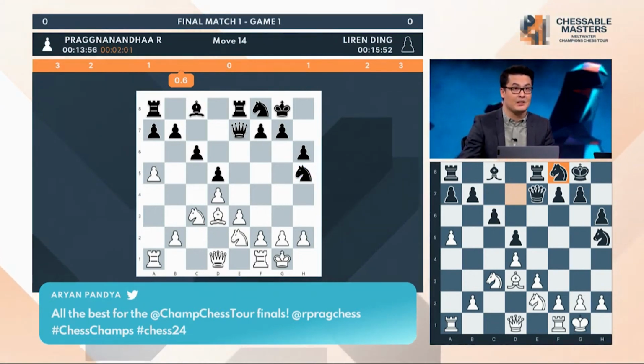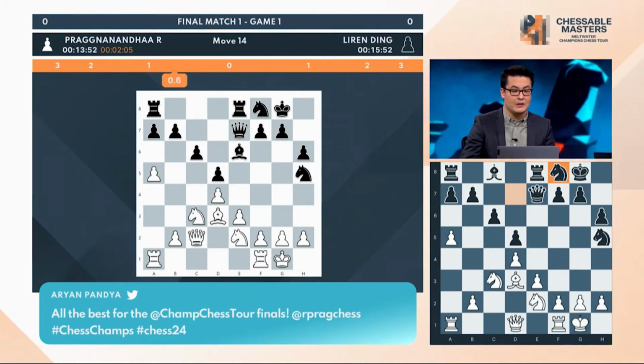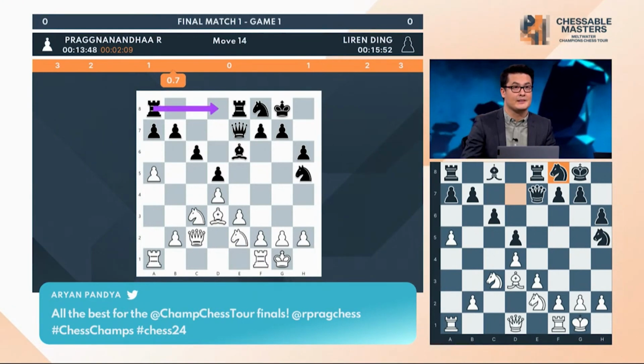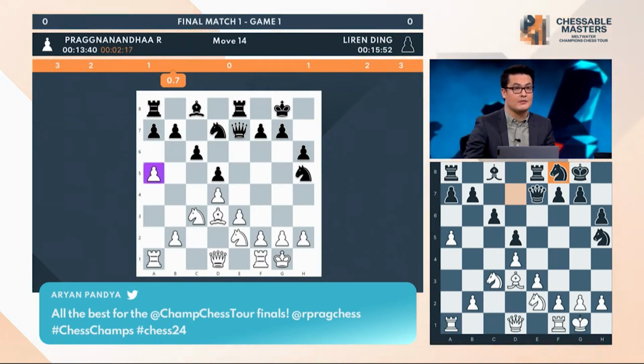Black, I think here, Ding would love to get his bishop out, for example, to develop it. And he would love to centralize his rook on the next go. He needs to get all of his pieces to better squares. At the moment, I think that's maybe where the evaluation bar slightly favors White, just because White is slightly more ready. White also has more space, thanks to the advance of this pawn.